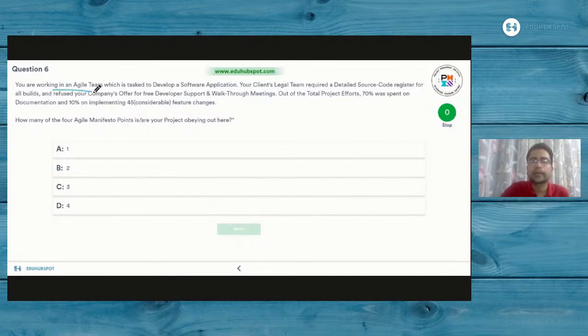So you are working in an agile team which is tasked to develop a software application. Now your client's legal team requires a detailed source code register for all builds and refused your company's offer for free developer support walkthrough meetings.